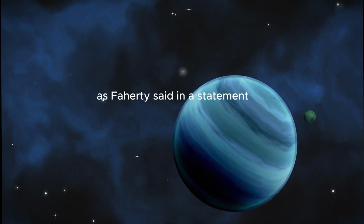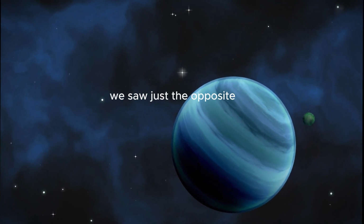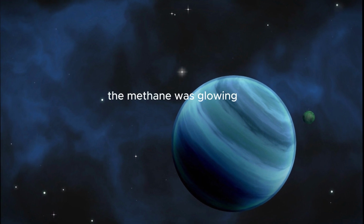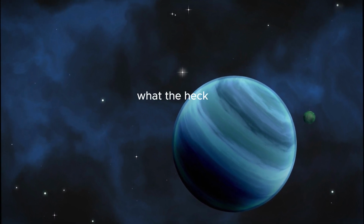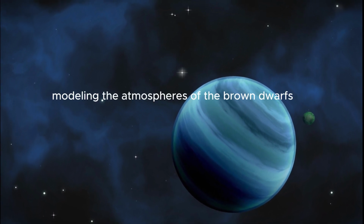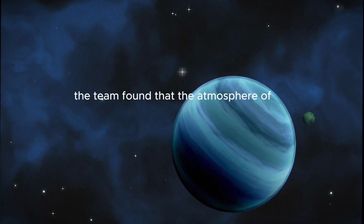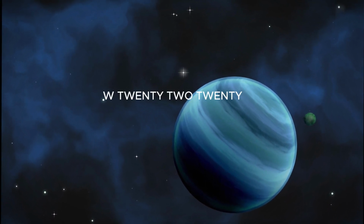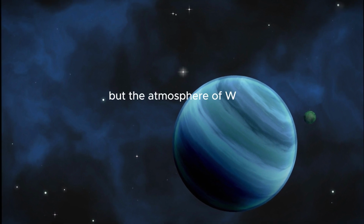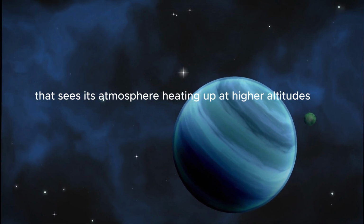As Faherty said in a statement, "We expected to see methane because methane is all over these brown dwarfs, but instead of absorbing light, we saw just the opposite. The methane was glowing. My first thought was, what the heck? Why is methane emission coming out of this object?" Modeling the atmospheres of the brown dwarfs to determine the cause of the methane emission, the team found that the atmosphere of W2220 cools with altitude, but the atmosphere of W1935 seems to be experiencing a temperature inversion that sees its atmosphere heating up at higher altitudes.